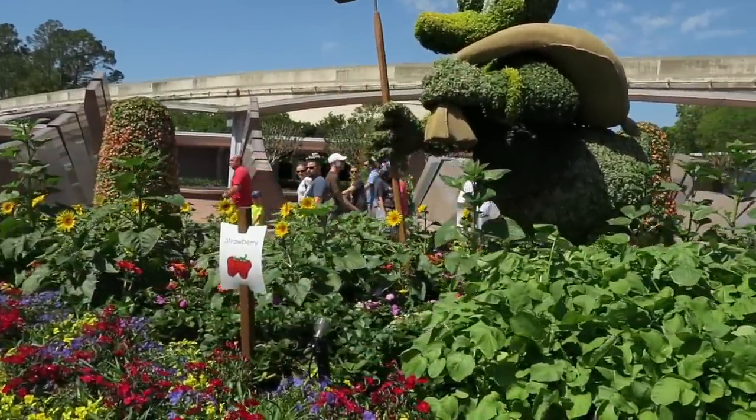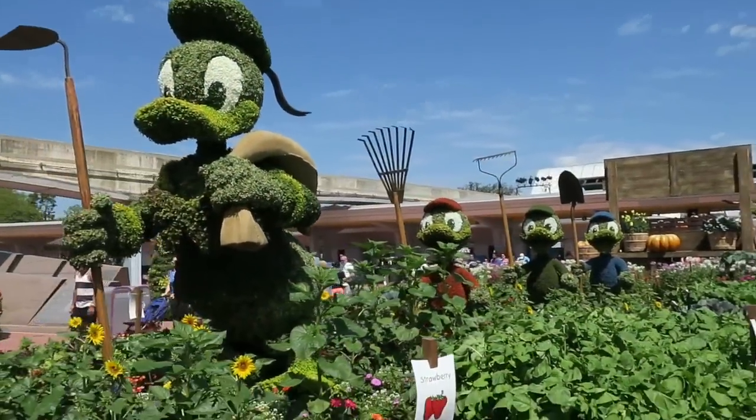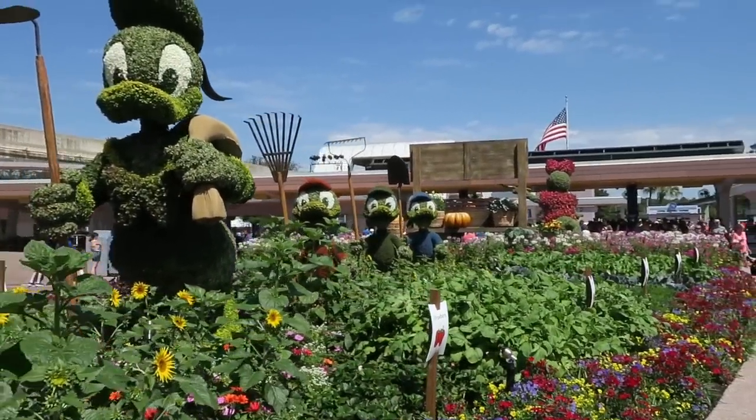Are they cute? All of your ducks in a row?